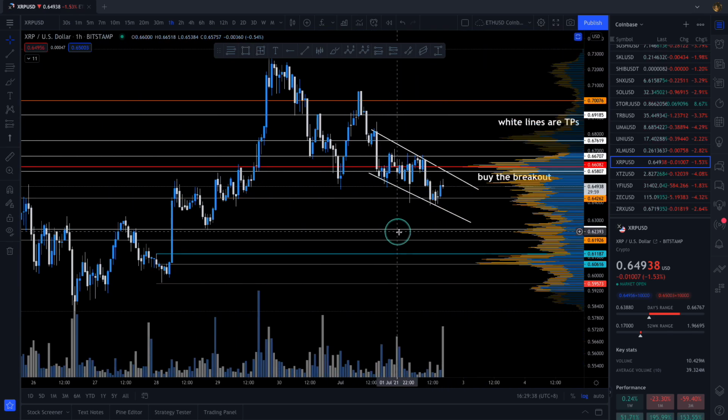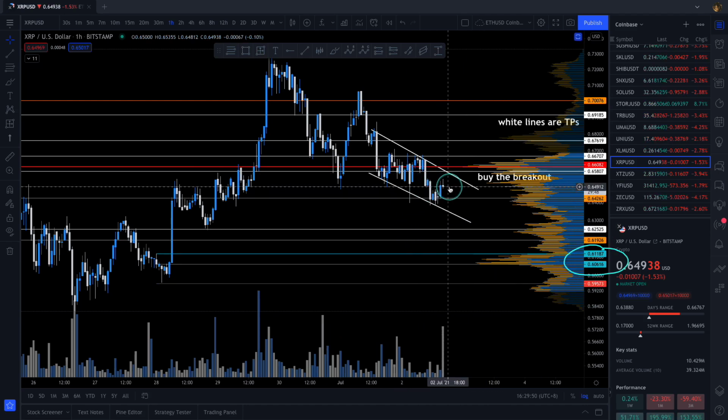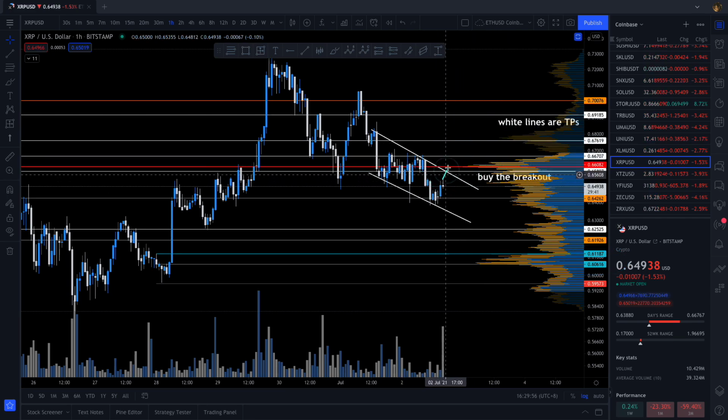Now, this is not going to be an ideal entry, but you can take this short from here down to here, which is about 2%. Me personally, I wouldn't risk it, but since you're expecting price to come back down here, you could take a short, but I do not recommend it, okay? Because I always like to say, wait for confirmation. It's not confirmed until it is confirmed. Just like how this breakout is not confirmed until it is confirmed, this short might not even play out until it's confirmed. So you don't short here, right?